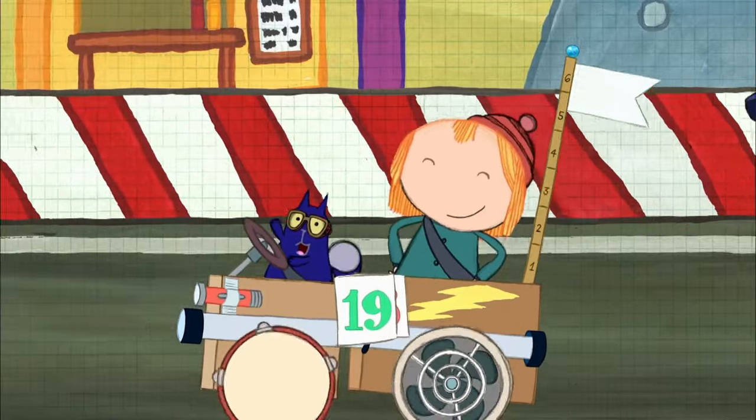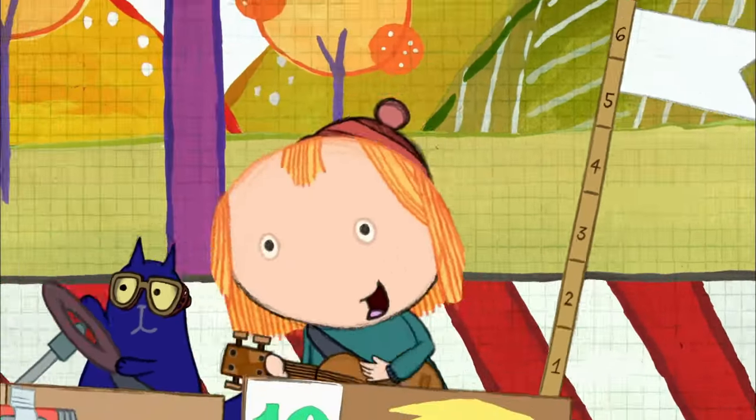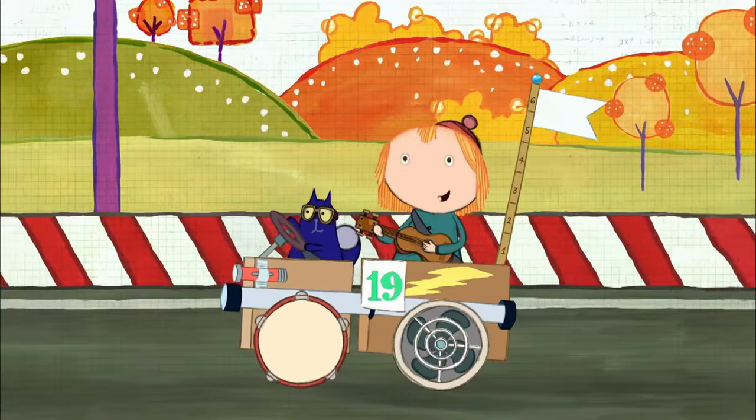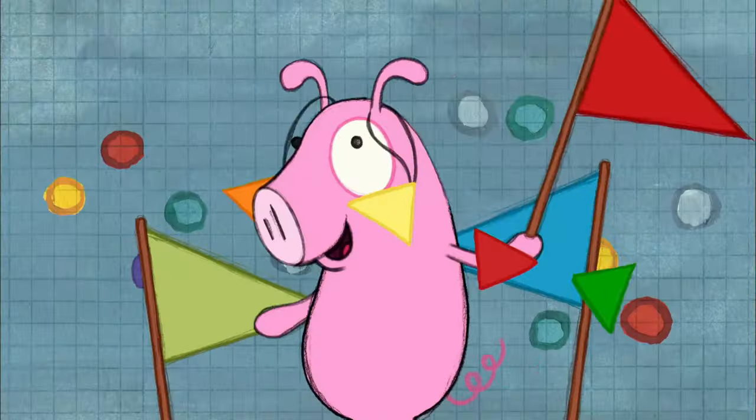That really revved up our engine. Which means... problem solved. We solved the problem. Triangles are awesome.